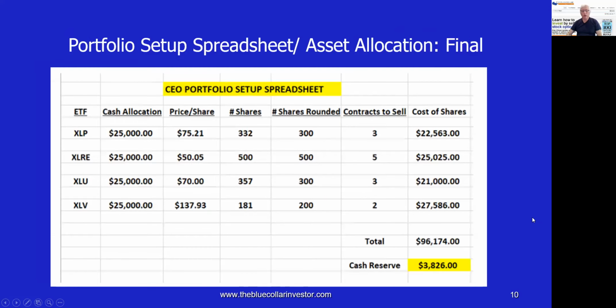So let's do that over again. And this time, we're going to go with XLU, not 400, but 300. And that gives us a cost of $96,174 to purchase these 4 select sector spiders. And that will give us a cash reserve of $3,826, which falls right into our $2,000 to $4,000 requirement. So we have our initial portfolio setup spreadsheet based on our system criteria.